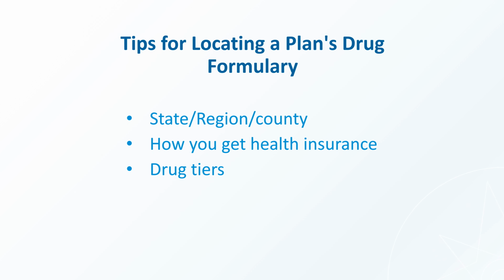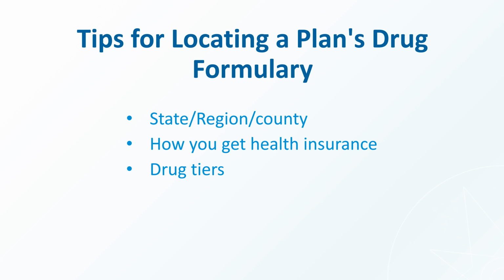Here are some tips for ensuring you are searching the correct drug formulary. Select the state, region, or county where you live. Select how you get insurance. Some examples include marketplace/exchange, off-exchange, employer small group, or employer large group. Check how many drug tiers are listed on the summary of benefits. If drug formularies are categorized by tier, you will want to make sure you are using the corresponding formulary so you have an accurate estimate of how much a drug will cost.